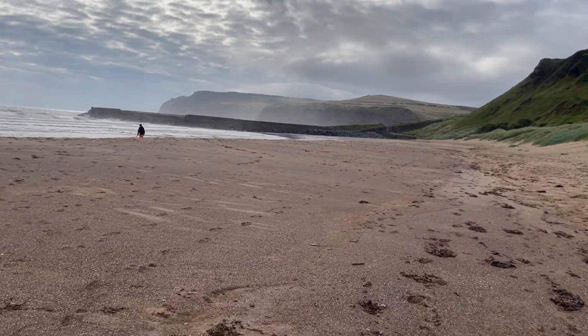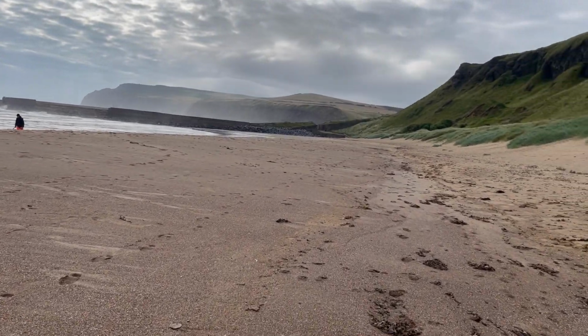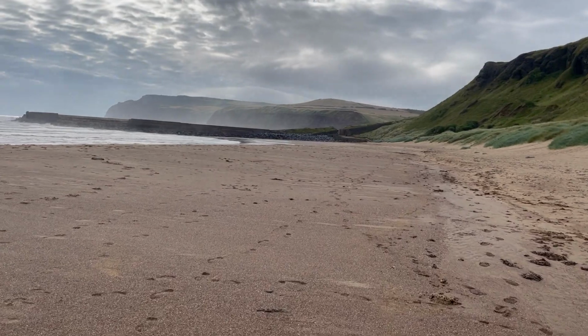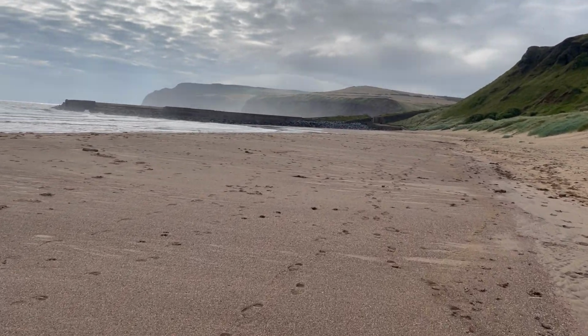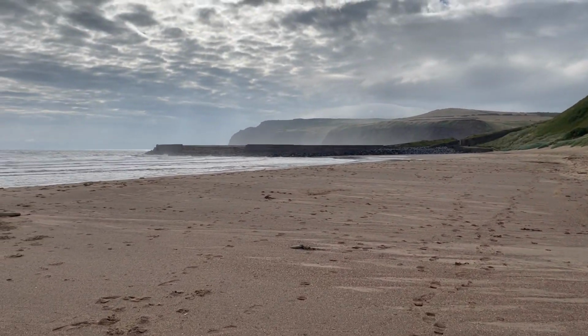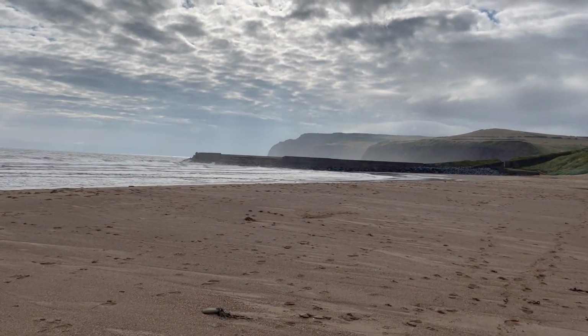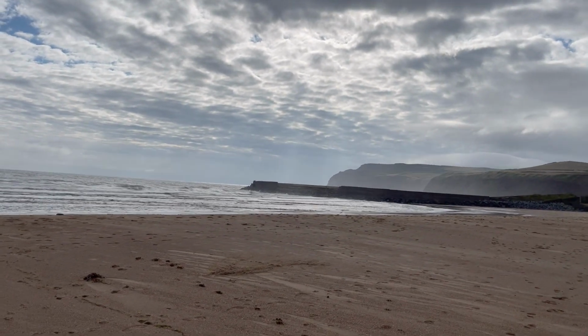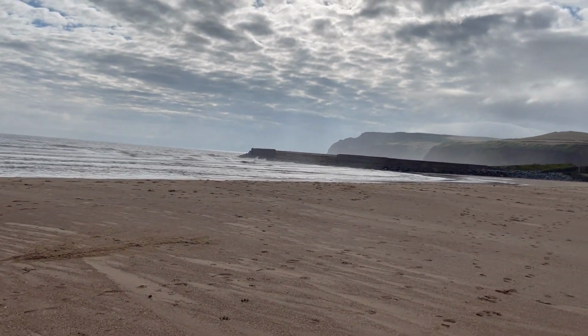So just a few people walking along the beach, but not very many because it's still quite early. This is why it's nice to come out early, isn't it? It's just a little bit more quiet, and the sky is looking really interesting. I'm hoping that breaks up to some blue, because I'm hoping to do some drawing.